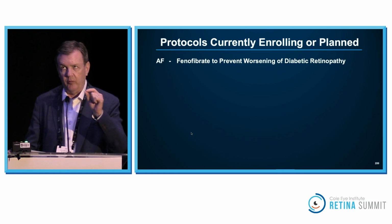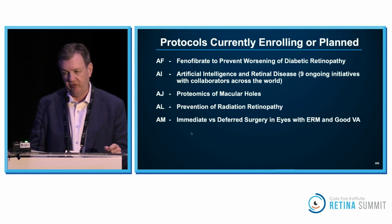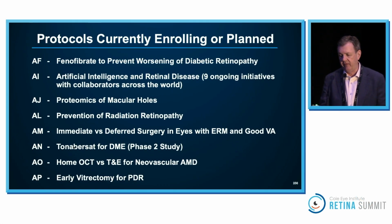Right now, we're running more clinical trials than we've ever had in our history. We're actually running 9 different studies, including 9 ongoing initiatives with collaborators across the world. I'm not going to cover all these. I don't have time to do that. I just picked out kind of the biggest 4, the 4 most important ones that we're currently involved in.